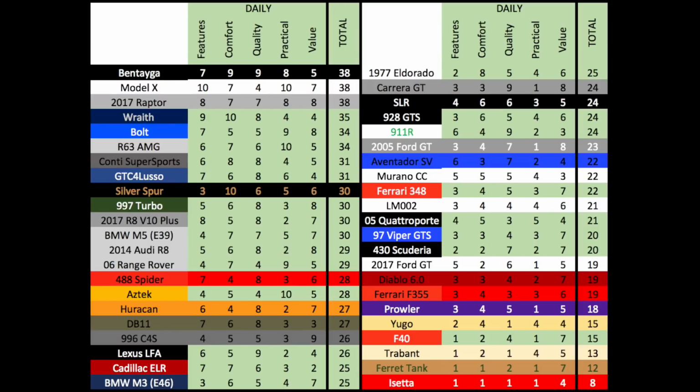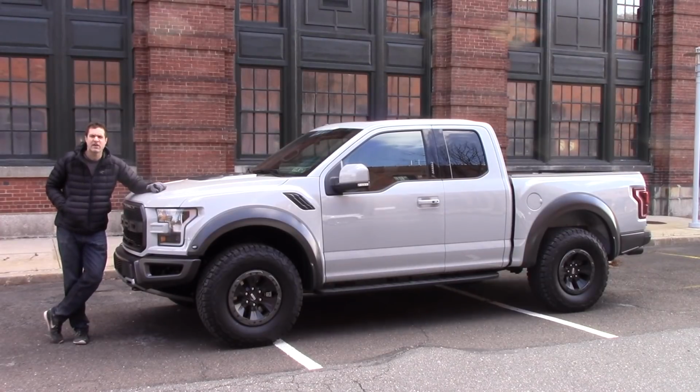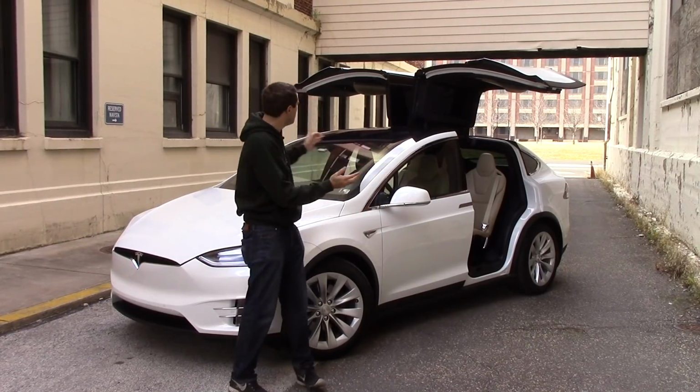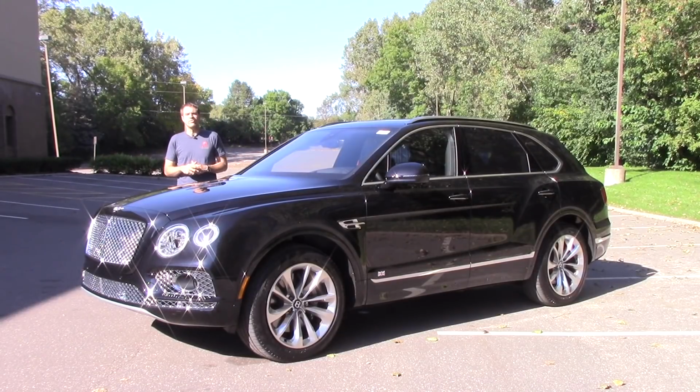Here it is with all the new cars highlighted, and here it is in its regular form, and once again there are some new champions. In fact, there are 3 new daily DougScore winners, all tied for first place: the Ford F-150 Raptor, the Tesla Model X, and the Bentley Bentayga. They each deserve it, as they're all cars I'd love to get in and drive every single day, regardless of weather or road quality or how many people I had to carry or how much stuff I was bringing along.